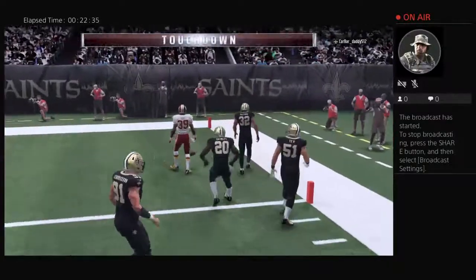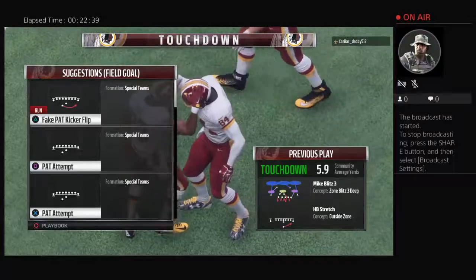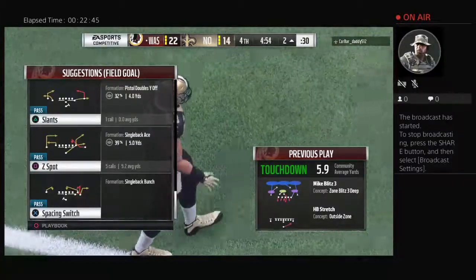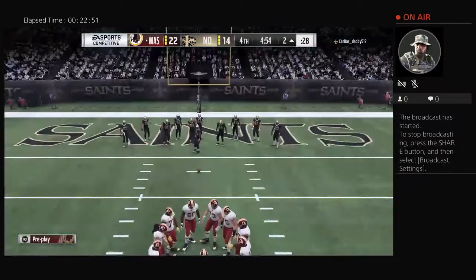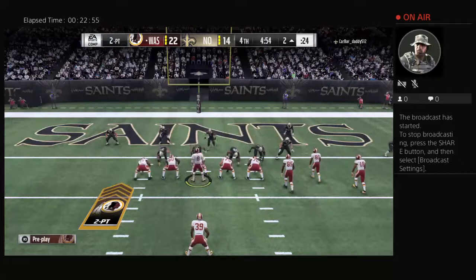And he takes it in. Touchdown, Washington. Capri Bibbs, 25 yards. And the Redskins capitalize on the short field as they take it in for 6. Here we go now as we get set for a big 2-point conversion.